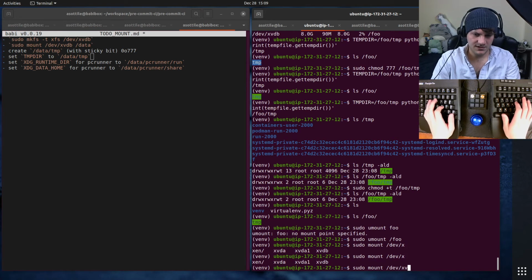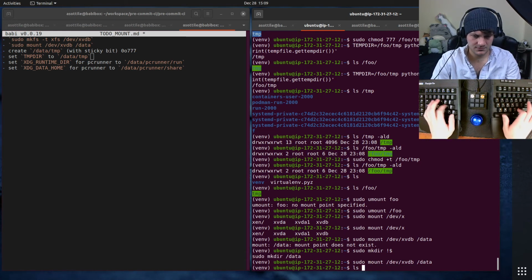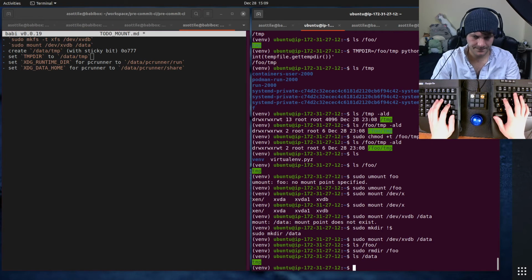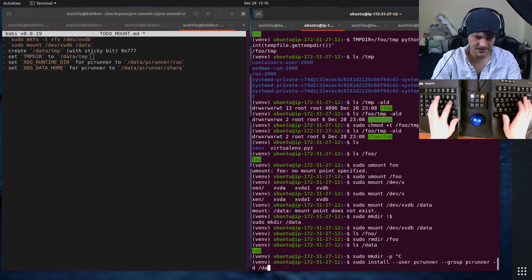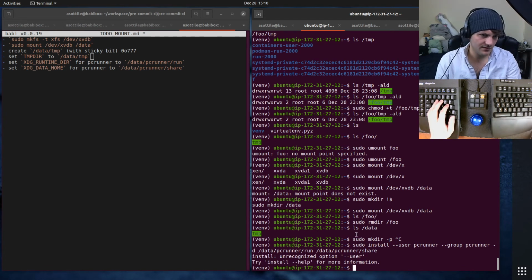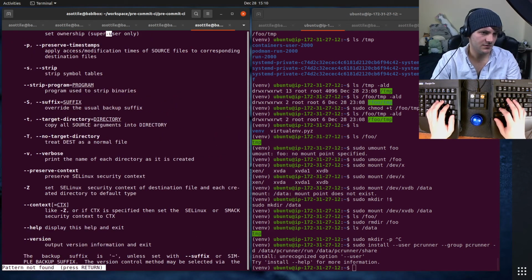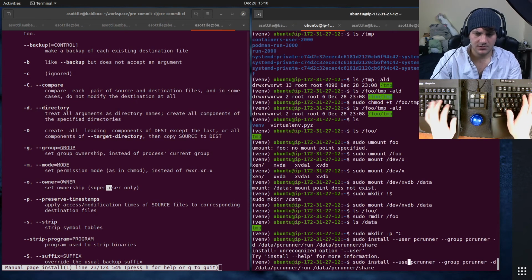/dev/xvdb /data. Okay, so sudo mkdir -p, actually sudo install --user pcrunner --group pcrunner -d /data/pcrunner/run /data/pcrunner/share. Oh, what is the command for that? The dash owner? Yeah. Owner and group.